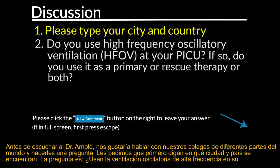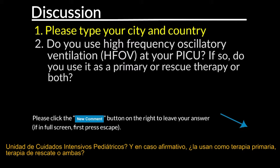Before we hear from Dr. Arnold, we'd like to turn to our colleagues around the world and ask you a question. Please first state your city and country location. The question is, do you use high-frequency oscillatory ventilation at your pediatric intensive care unit? And if so, do you use it as a primary or rescue therapy or both?